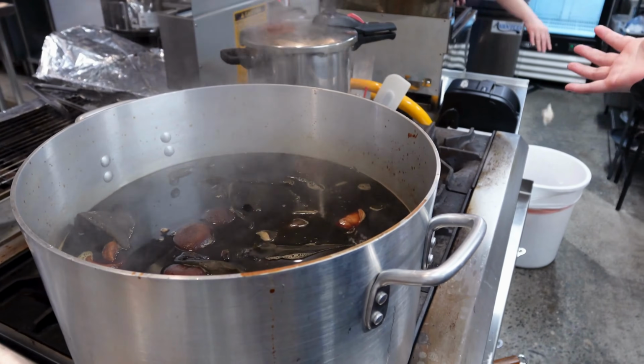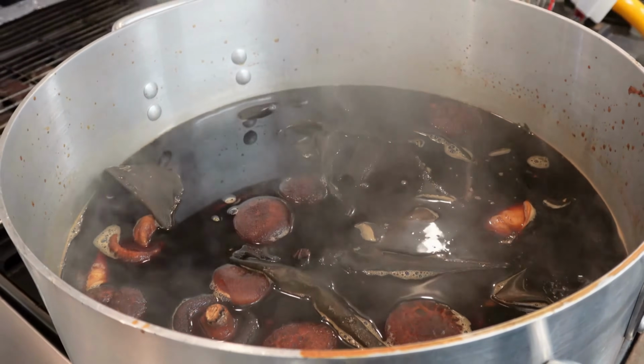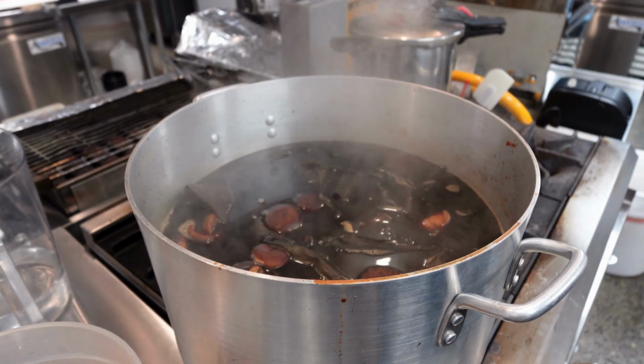With the broth, when they buy it. So this is where the umami really comes through.